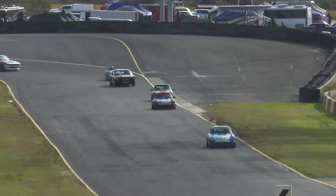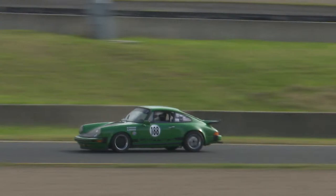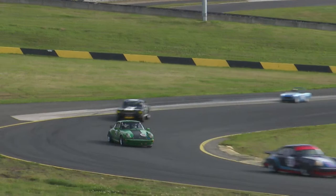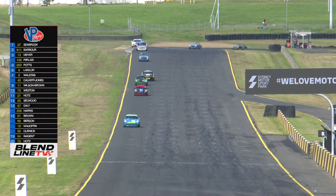Tom Wallstab having a really good weekend, I think, in the 928. Yeah, that car's a lot further up the grid than what we would normally see it. Well, he's been driving it for a while now, so familiarity does go a long way. There's nothing like track time. Indeed. Now, where the Shelby GT350 is really strong is down the straight. It's got about 20 kilometres an hour on the Porsches.